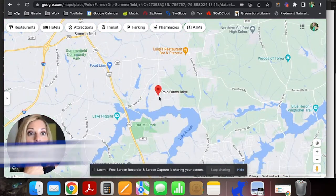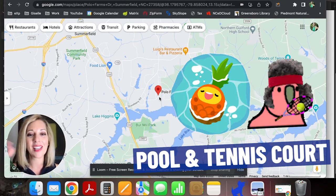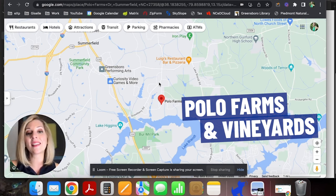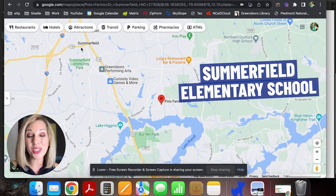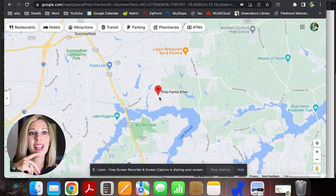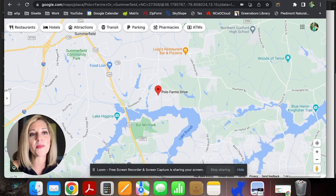This neighborhood does have a pool and tennis courts, just like all the other neighborhoods that we've seen today. I forgot to say that both Polo Farms and the Vineyards at Summerfield are both slotted for Summerfield Elementary School and then Northern Middle and High School. Okay, so let's go check out our fifth and final stop, which is in a completely different area. So let's check it out.